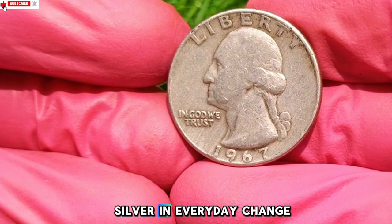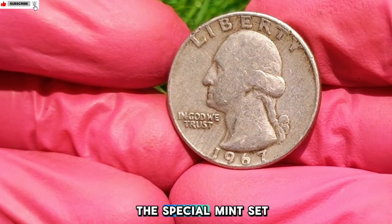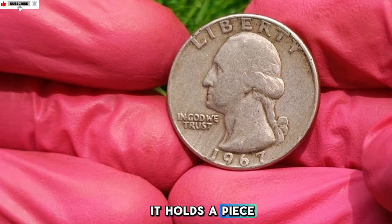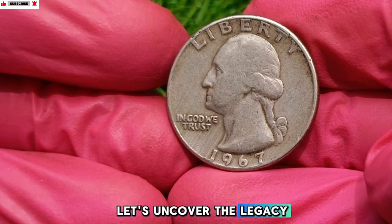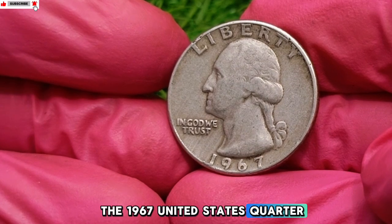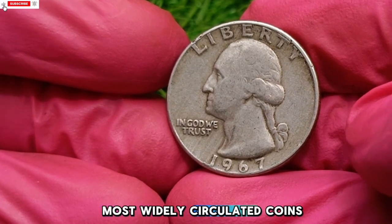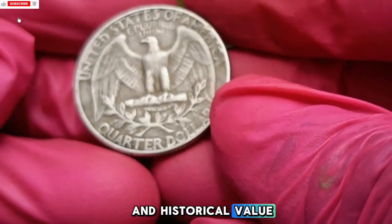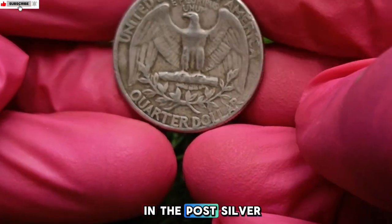From the end of silver in everyday change to the rise of the special mint set, this quarter holds more than just monetary value. It holds a piece of U.S. history. Let's uncover the legacy of this iconic coin together. The 1967 United States quarter is one of the most widely circulated coins in American history. It holds both numismatic and historical value, especially given its context in the post-silver era.